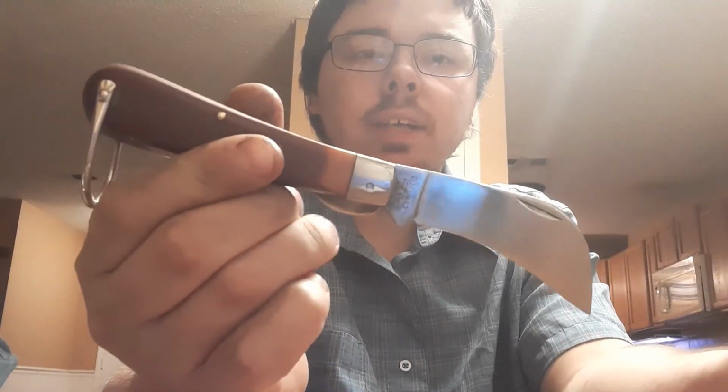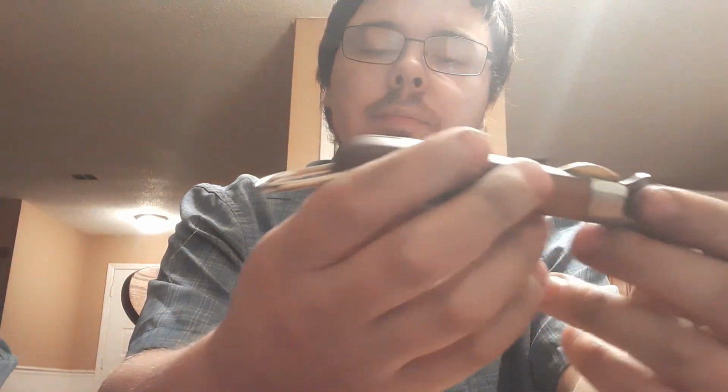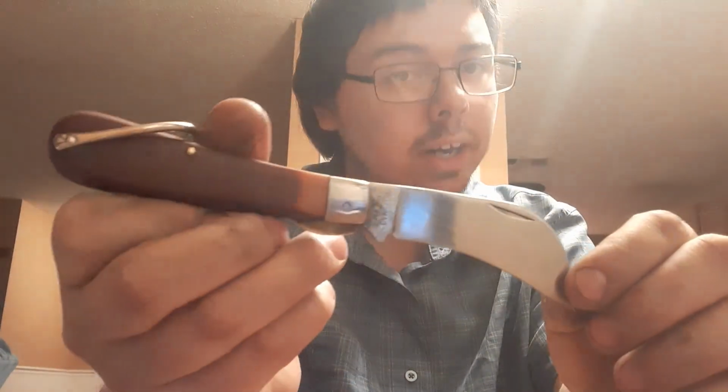Anyway. Okay, next are some other items my father gave me when I got home from the Queen. I forgot about this one. This is a U.S. Camillus military hawkbill. I've already cleaned the blade and polished this up. This is going to my personal collection. Thank you very much, Dad.